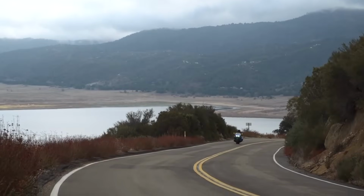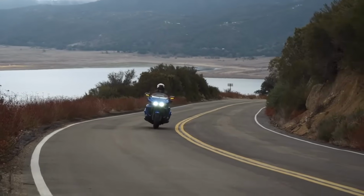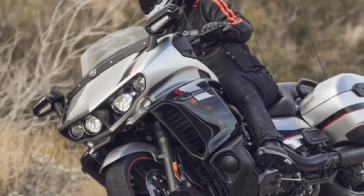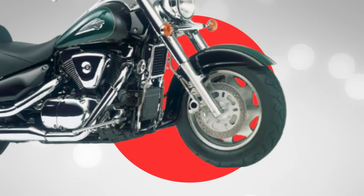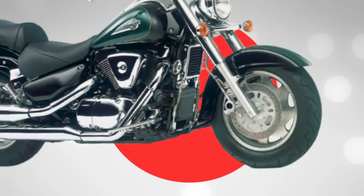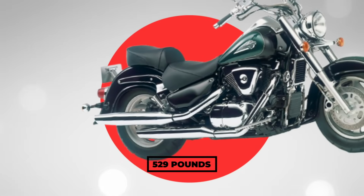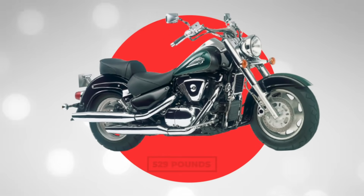In terms of mechanical underpinnings, the Eler X stands out. It features fully adjustable upside-down front forks and a rear monoshock designed for urban flexibility and mid-distance comfort. Braking is handled by dual radial-mounted 4-piston calipers up front and a single disc in the rear, both with anti-lock braking system standard. The entire package tips the scale at 529 pounds wet, offering a balance of stability and agility rarely seen in cruisers of this size.